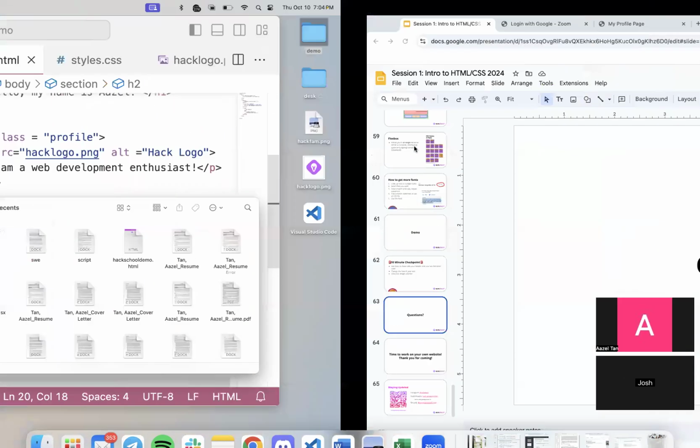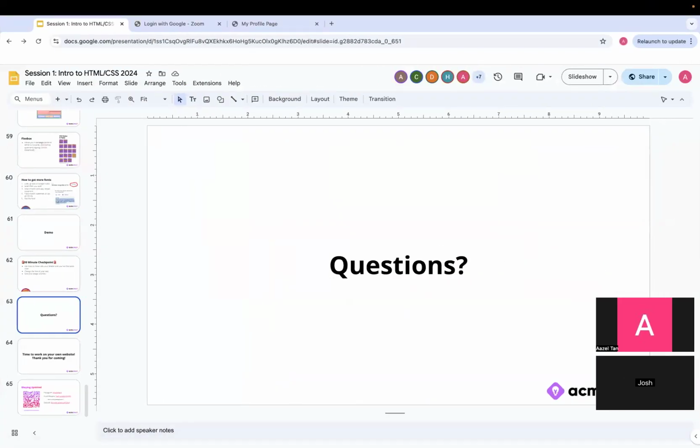If not, you guys can start working on your own websites and try to implement the CSS file into your HTML file and give your HTML file a little bit more style.